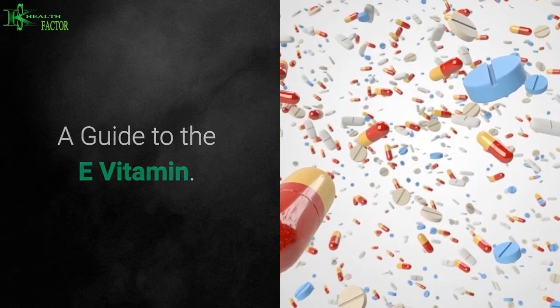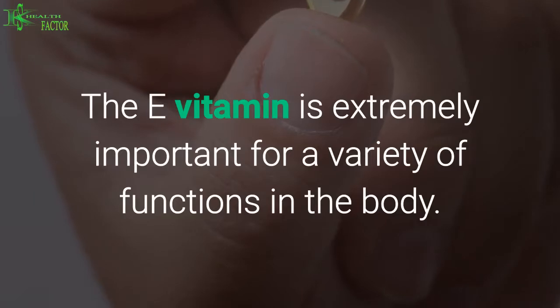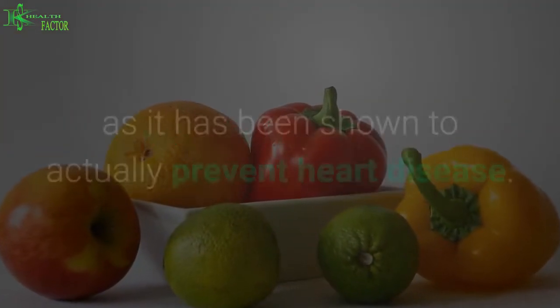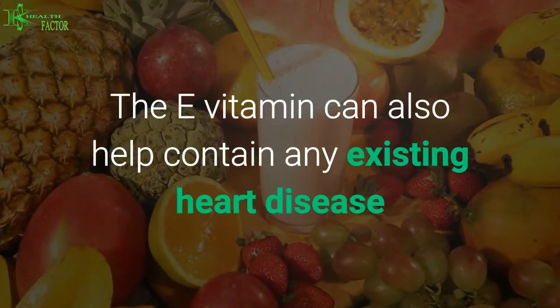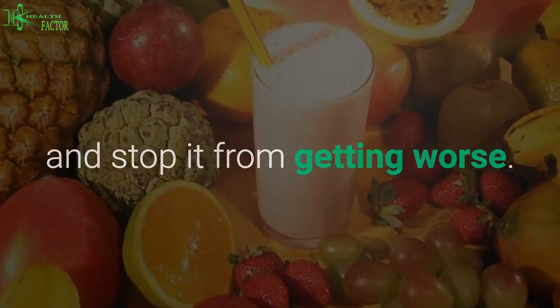A guide to the E vitamin. The E vitamin is extremely important for a variety of functions in the body. A healthy heart needs plenty of the E vitamin as it has been shown to actually prevent heart disease. The E vitamin can also help contain any existing heart disease and stop it from getting worse.